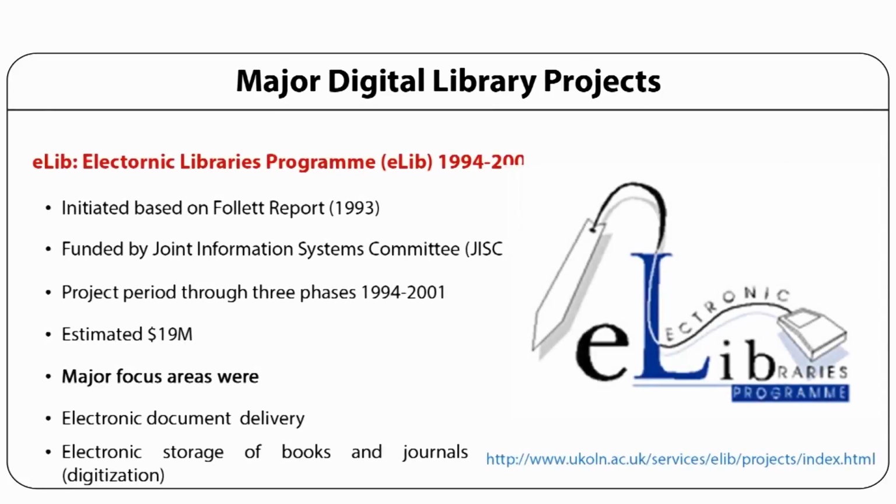Electronic Libraries Program, also called ELIP. The Electronic Libraries Program was an initiative of the Joint Information System Committee, also called JISC, established to implement the IT recommendations from the Follett report. The ELIP program consisted of three phases, phase 1, 2 and 3, together spending nearly $19 million over a period of 7 years from 1994 to 2001. More than 30 academic institutions participated in this project.